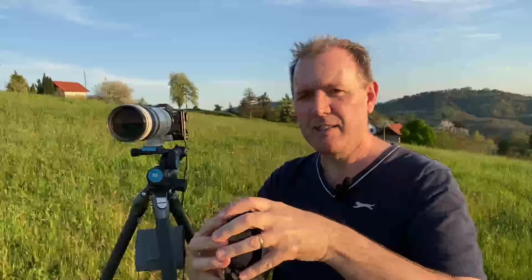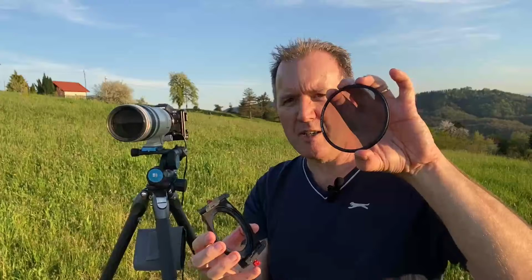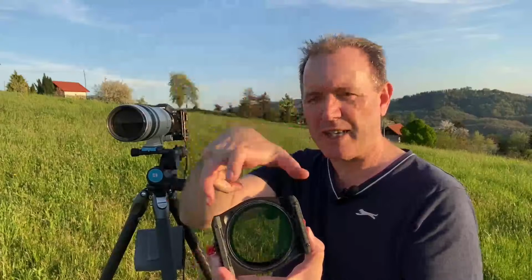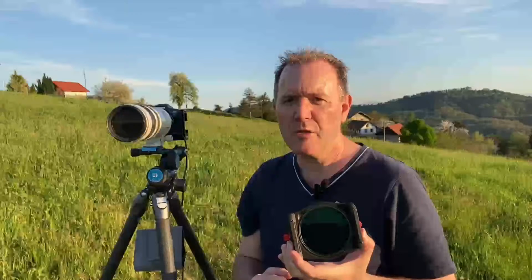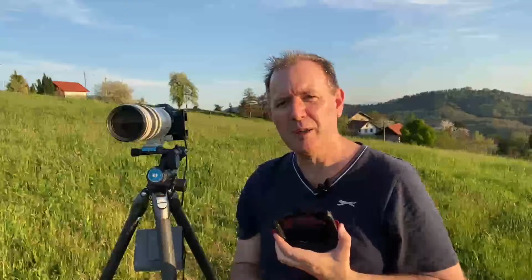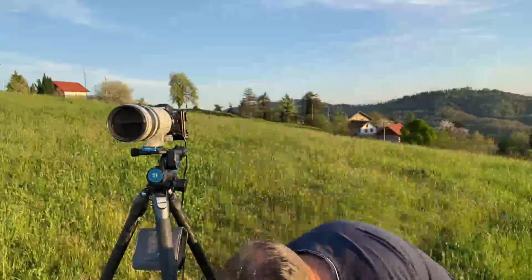It's got a circular polarizer in there, which is magnetic, which you can pop in and spin around, and that's fantastic. And then you can slide the square filters in here. That's great when you want to use grads, but you don't always want to use grads. It's not always necessary. And up until now, when I wanted to use the polarizer, I had to get this out and screw this on just to use the polarizer. And the other thing too, I'll just show you.